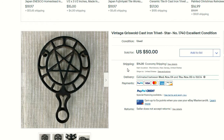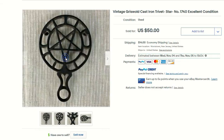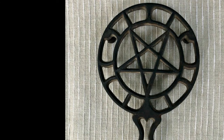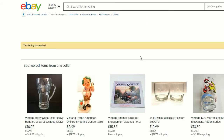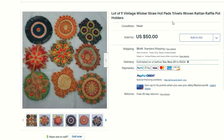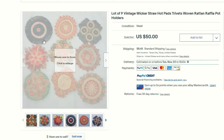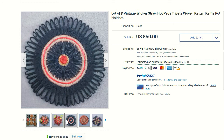A Griswold cast iron trivet in a star pattern. This sold for $50. Here we have 9 vintage wicker straw hot pad trivets. They sold for $50. These actually sell pretty good, and again, it's something that you could usually pick up cheap at yard sales and estate sales.